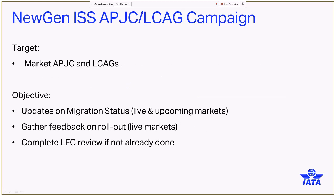Additionally, we continue to have the campaigns to inform the markets, so ensuring that your APJCs and LCAGs are aware. So if it's a market that's already live, it's an opportunity to give them an update on where we're at, but also an opportunity to get feedback from agents and airlines in terms of how the past rollouts have gone. So that is something we welcome. I think it's valuable to give the local stakeholders an opportunity to voice how they feel it went.